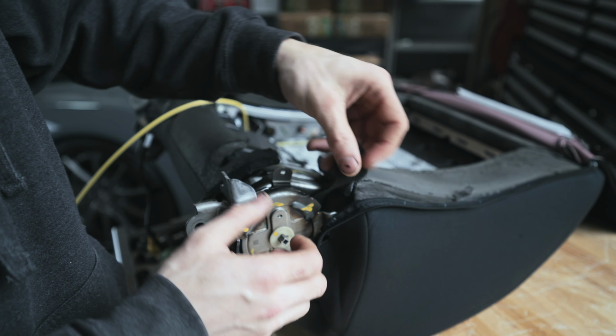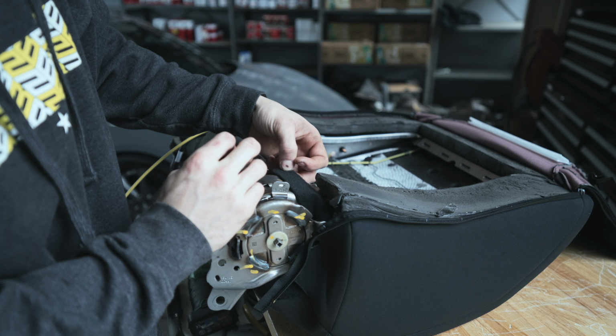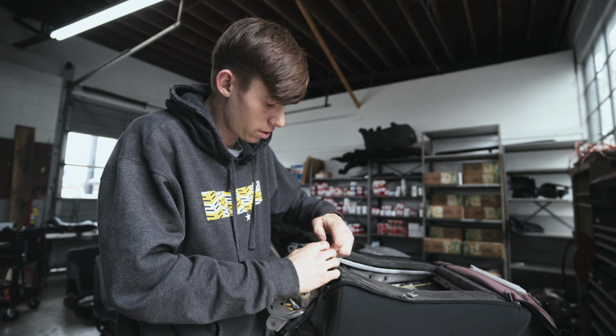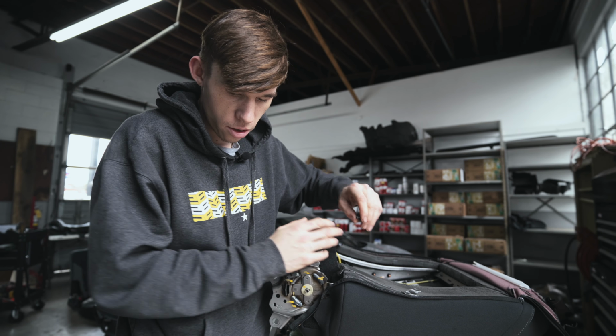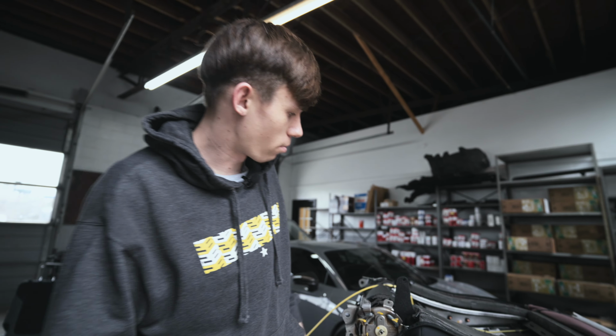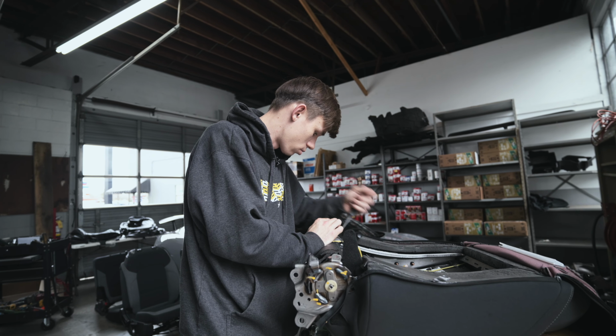And all your little pins, they all go into a certain spot. That way it stretches right, so paying attention and patience, because this thing's brand new, and I doubt they got all these little bitty seat parts in stock somewhere. So you don't want to mess nothing up, that's for sure.